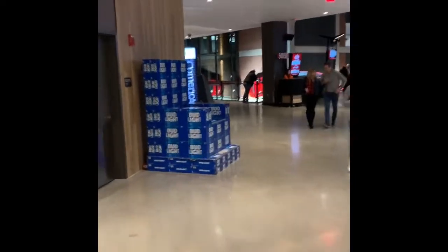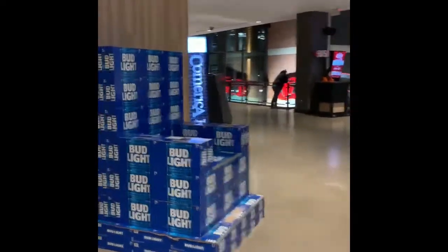And right here we have a Bud Light throne they had put together for some reason. They just had that there. People were having fun with it, taking pictures, and just having fun with this little throne they put together for this game. Wasn't there last time I went.